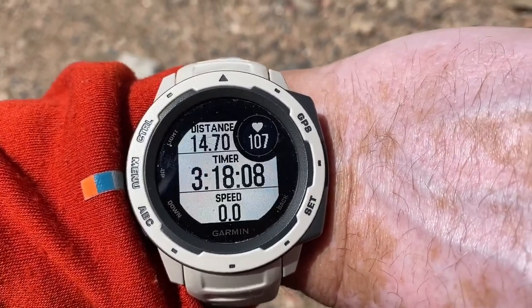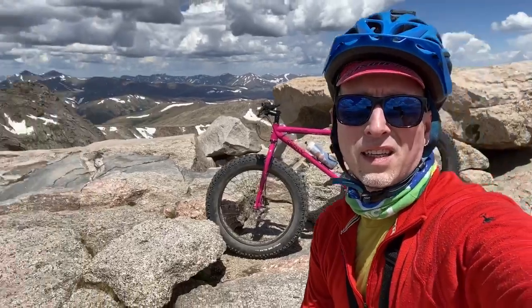All right, we're gonna go see if we can get the summit. Okay guys, success. We are on the summit. I even brought the bike up. It's beautiful up here, no wind. Lots of clouds, lots of rain, as you can see behind me, so I'm gonna hustle back down.